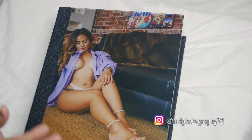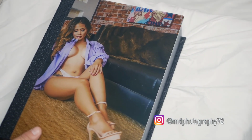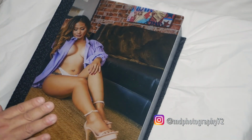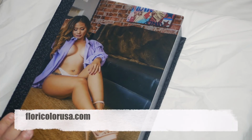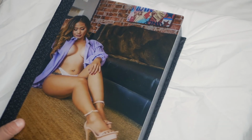And even if you don't go the model route, even if you're making landscapes, this is just a great way to present your photos. So that's it. That's a review of Floricolor albums. It's actually the first album review I've ever done, so I can't really compare it to others. But I was a big fan, and definitely on my list to use for future clients.